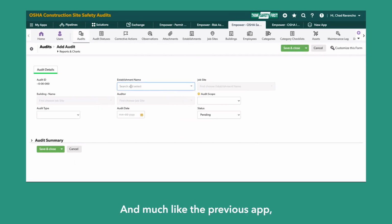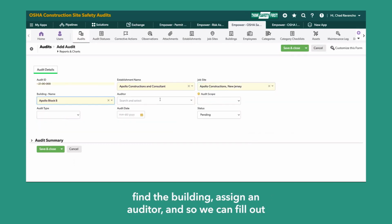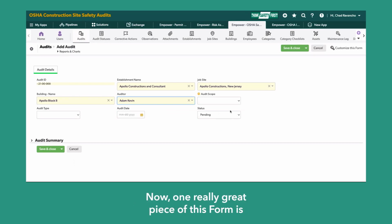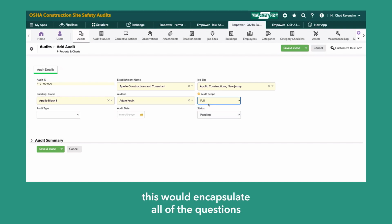And much like the previous app, we can select our establishment by name, find our job site, find the building, assign an auditor. And so we can fill out all of the header level audit details. Now, one really great piece of this form is if we were to perform a full audit, this would encapsulate all of the questions across many different sections into this audit.